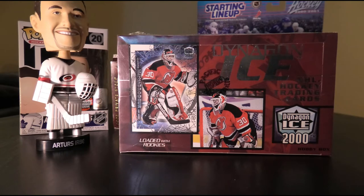Have they all been pulled? I don't know. I haven't really done my research on that, but you know, maybe today we're lucky and get a Pacific True 101. Without further ado, let's get ready for box breaking!